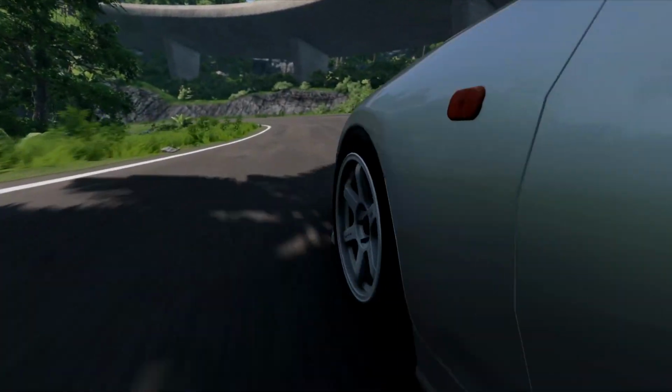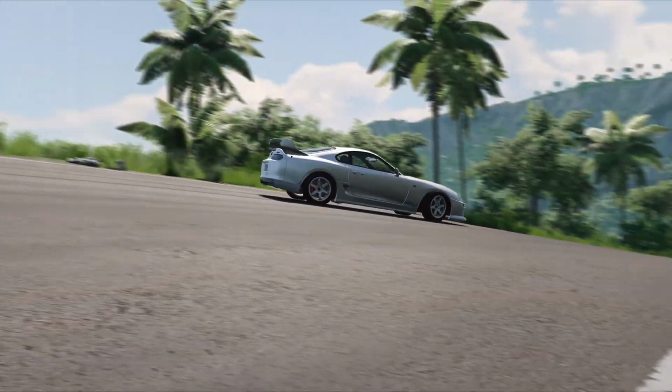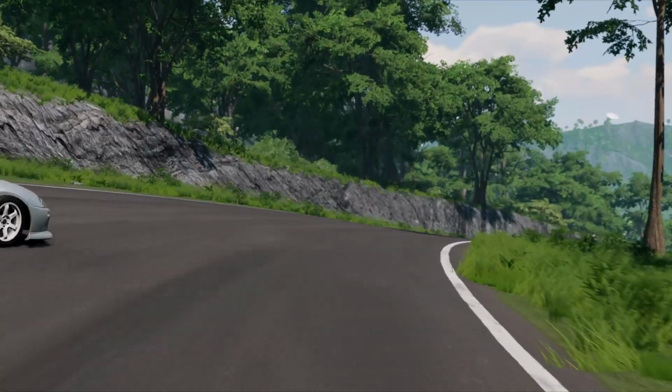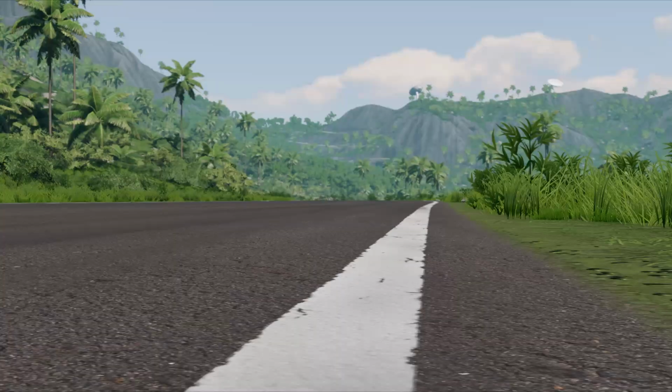It is really fun to drive on open roads, not on tracks, on open roads. And it is a very fun car to throw the tail around here and there, do a little bit of drift. But we have the BMW M3 GTR next.